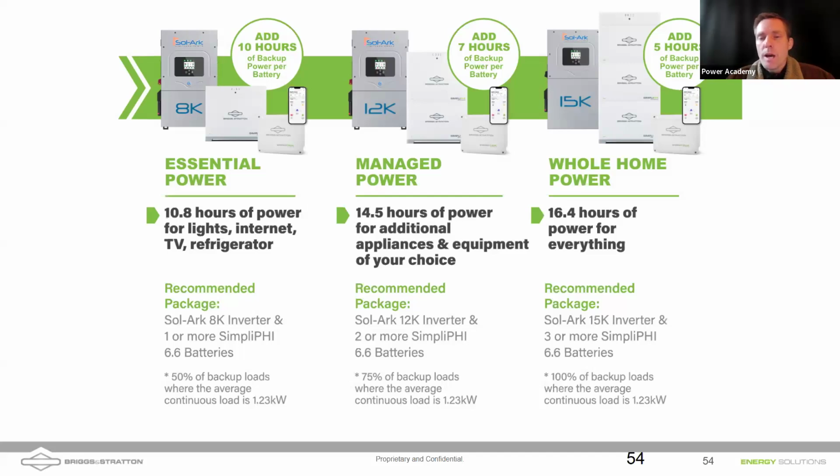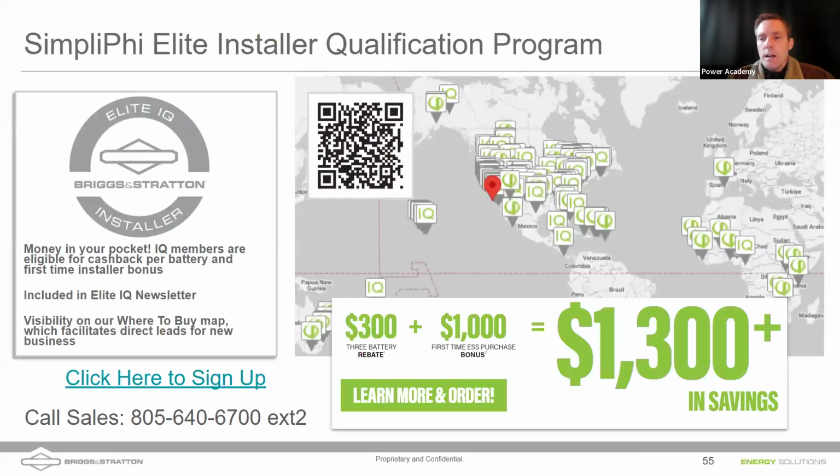Our high voltage batteries go all the way up to 1200 volts. If you're interested in that, please reach out to us. So thank you for that question.